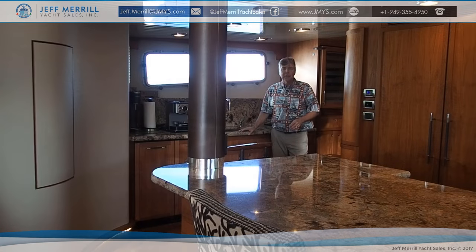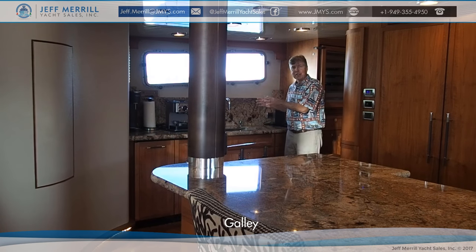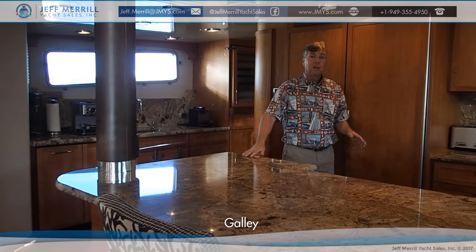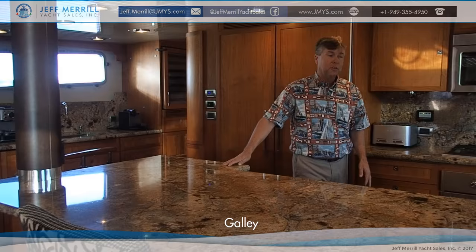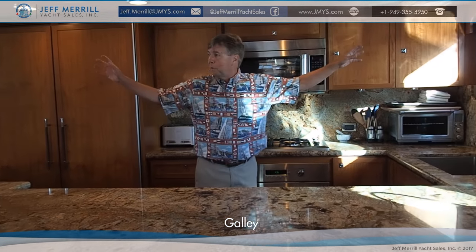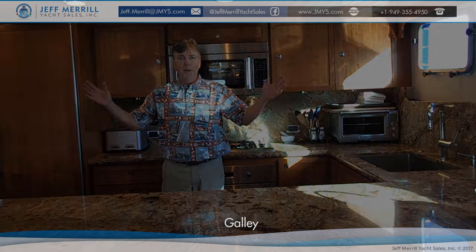Very versatile galley. There's a coffee station over here with its own built-in sink for cleaning seafood. And then I transition over to the galley, passing the refrigerators. Great granite countertops, a lot of surface area. Of course, stove, oven, microwave, another sink, opening port lights, cork floor, dishwasher, trash compactor. What else do you need?